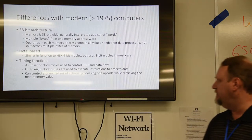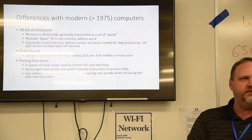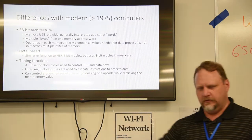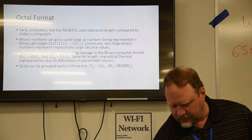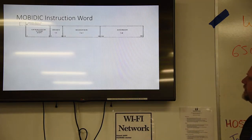And with those timing cycles, it can allow the MOBIDIC to handle a set of actions to pull information from memory for the next command while still having a command being executed at the same time. So that's how they tend to speed things up. I'm not going to go over octal format. I'm going to go straight to the instruction word.